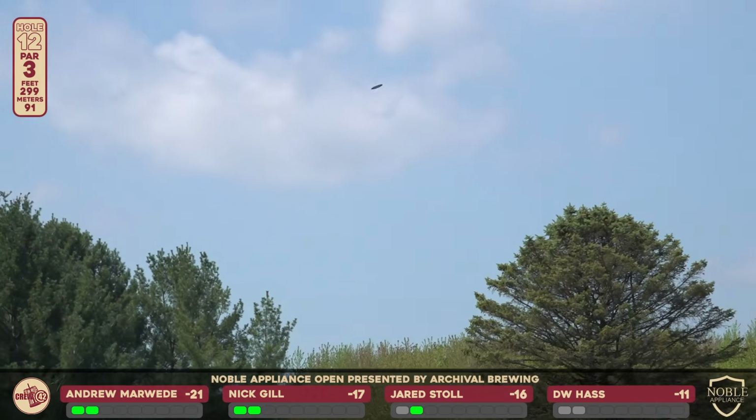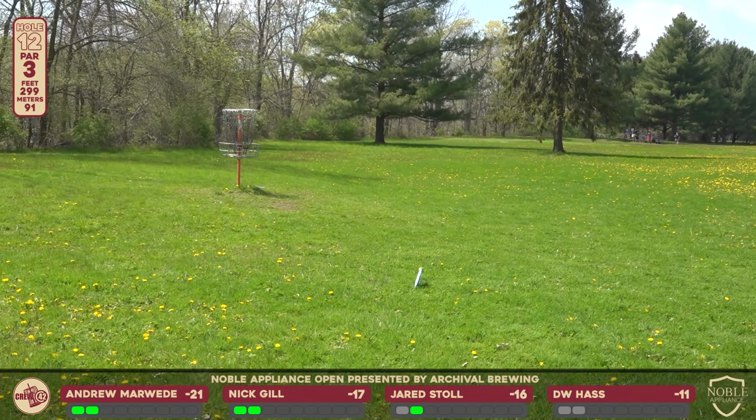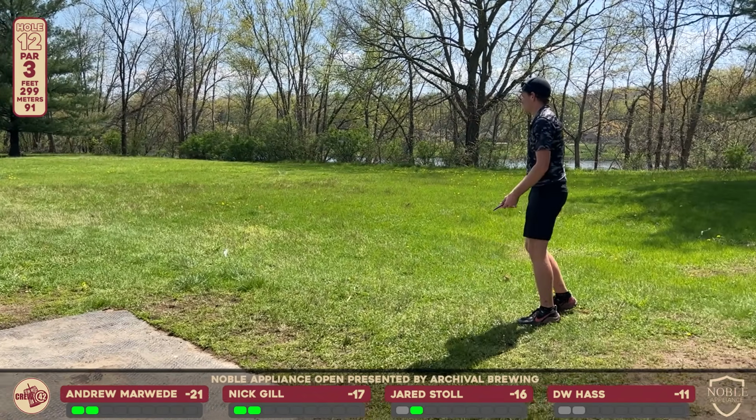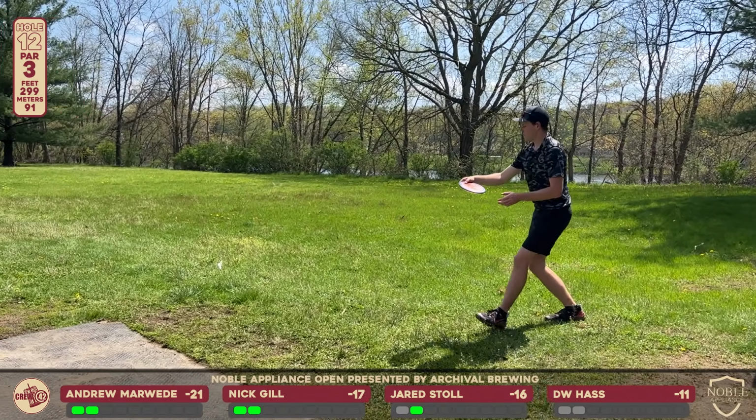Jared, again, leaning this one. Hopefully the ground gets a little better action out of it. Ooh, it actually got a roll at the end. I should not have said that. That was bad. Yeah, that's on you, for sure. That's 100% on me. My bad. Here's this Charity again from Dub. This is like his favorite turnover disc.